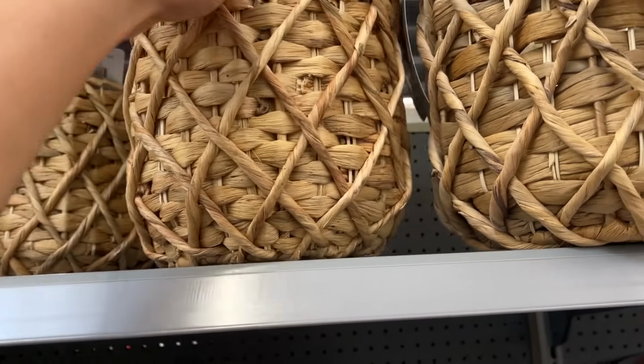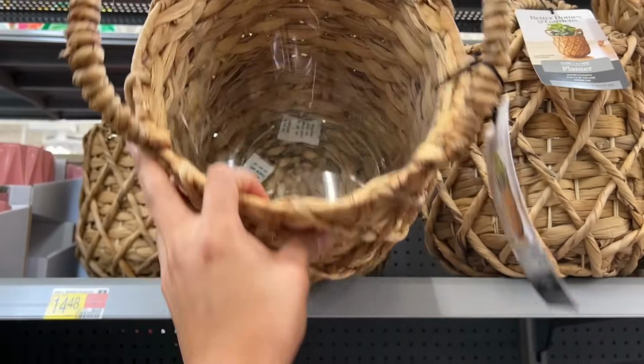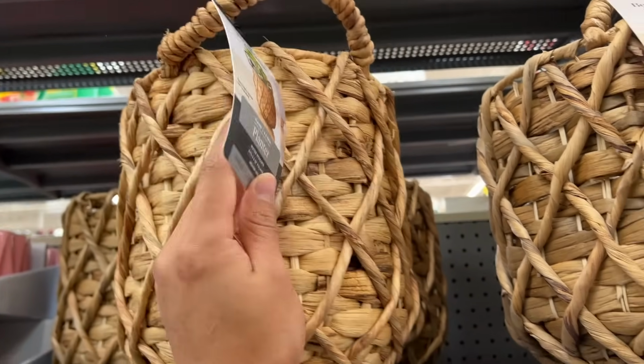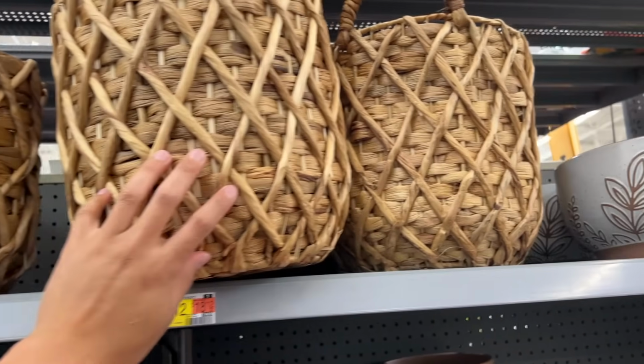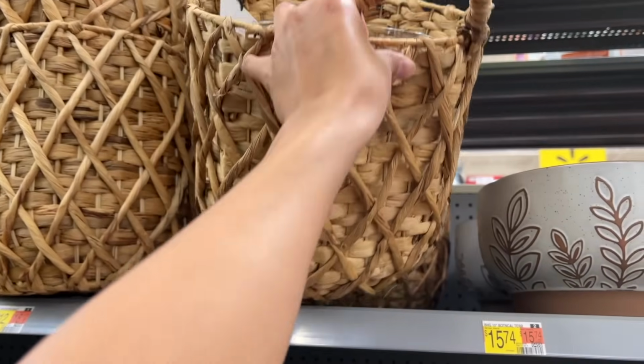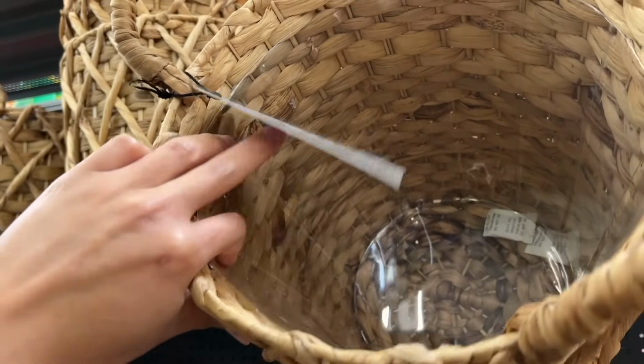More baskets. These are for $14.48. I love the added liner, little plastic thingy. 9.4 inches. They got bigger ones. I think this is the one that I have my Peace Lily in. This is $18.12. And it also has a liner.